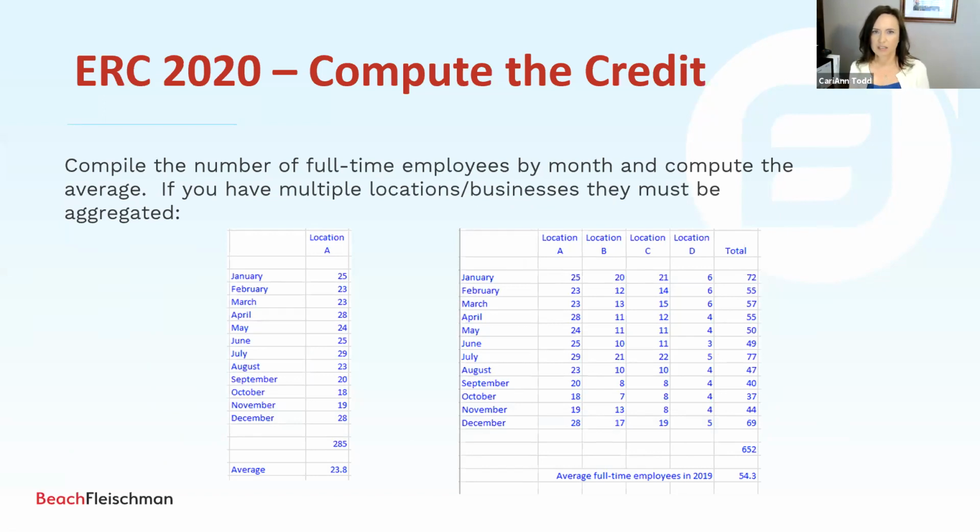If you have multiple locations and multiple businesses, there is an affiliation rule, a related party rule that says, under the employee retention credit, if you have multiple businesses that all have similar ownership, everybody has to be added together for purposes of all the limits for the employee retention credit, including this one.